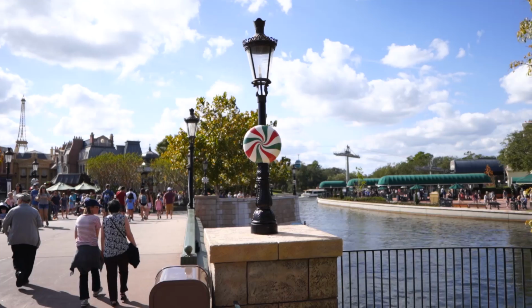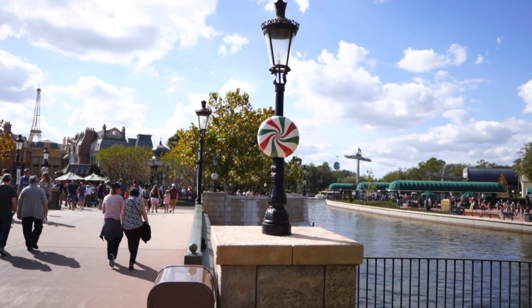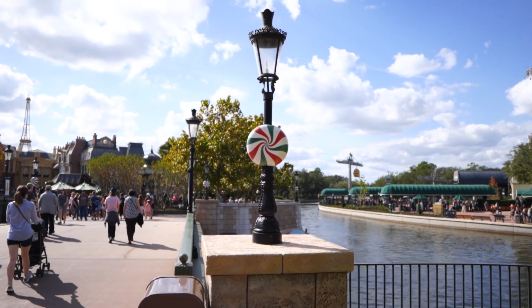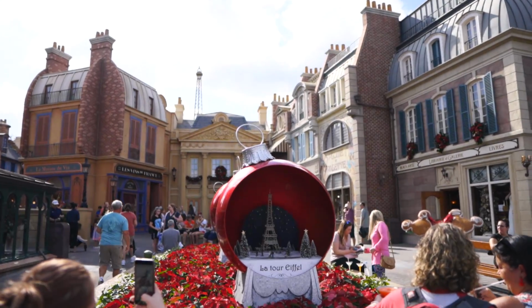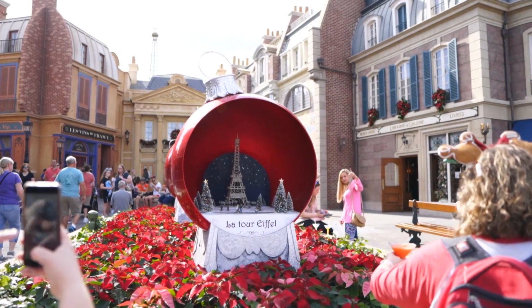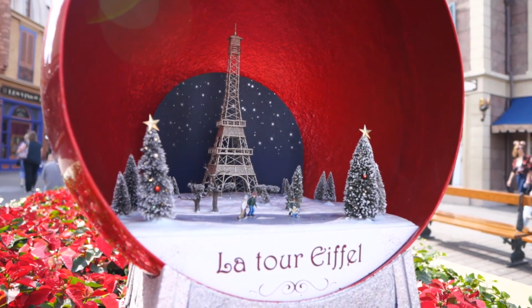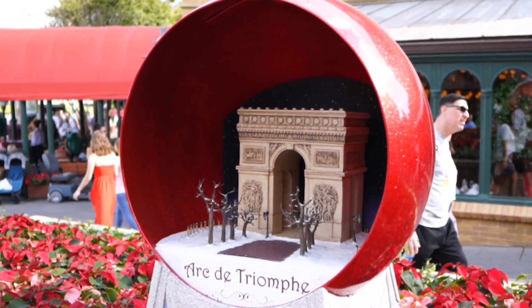And there's the teapot. Heading into the France pavilion, and there are all these light posts with some candy pinwheels, like peppermints, all the way across the bridge. Inside of the France pavilion, they've got all these baubles with little scenes inside of them. This one has the Eiffel Tower, people ice skating outside of it, and then this one's the Arc de Triomphe.